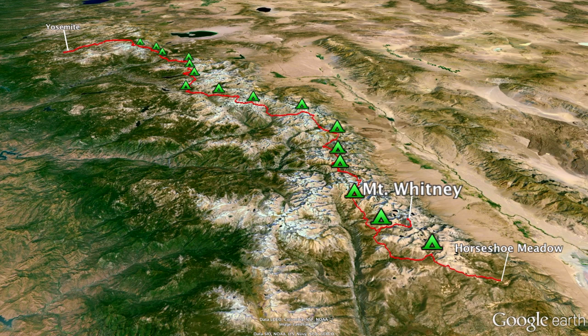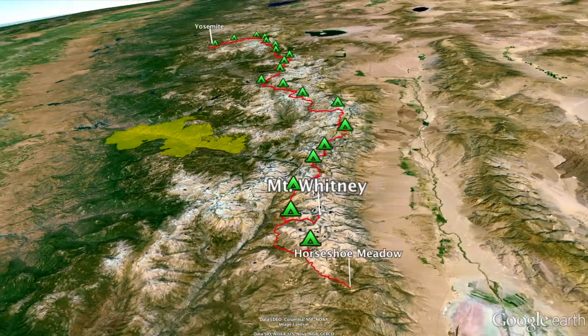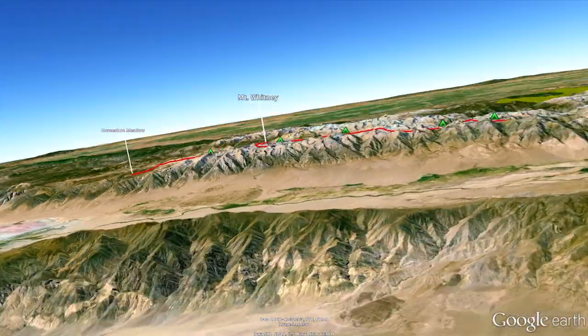My 3-week permit was valid from August 20th until September 11th, which coincided with California's largest wildfire of 2015. This meant I needed to average around 12 miles per day to complete my hike on time.